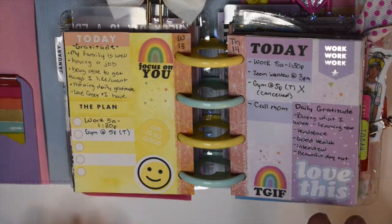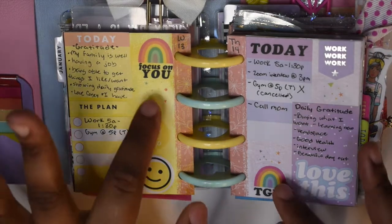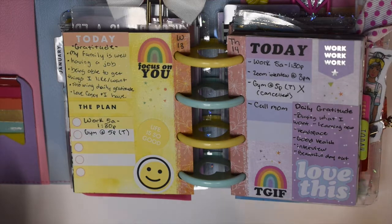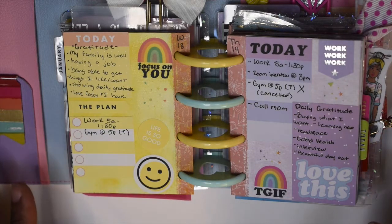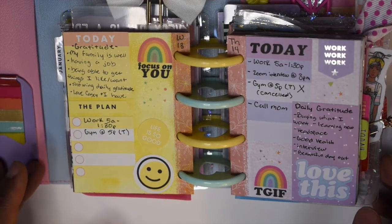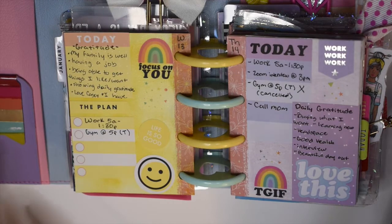Now for these 2 days, I decided to use distress ink. So the background is yellow and the background is lavender. I just used distress ink and a little pad to color the pages, and I just felt like color coding it a little bit. So once again, here are my to-dos right here and then my daily gratitude right here. I just added some cute stickers to make it look cute.